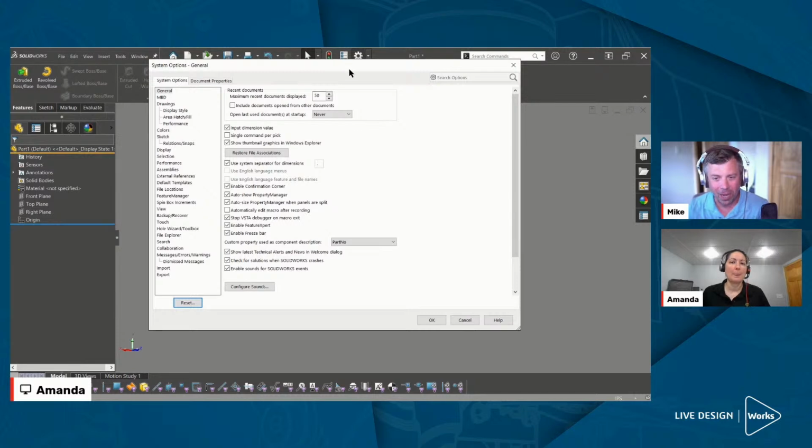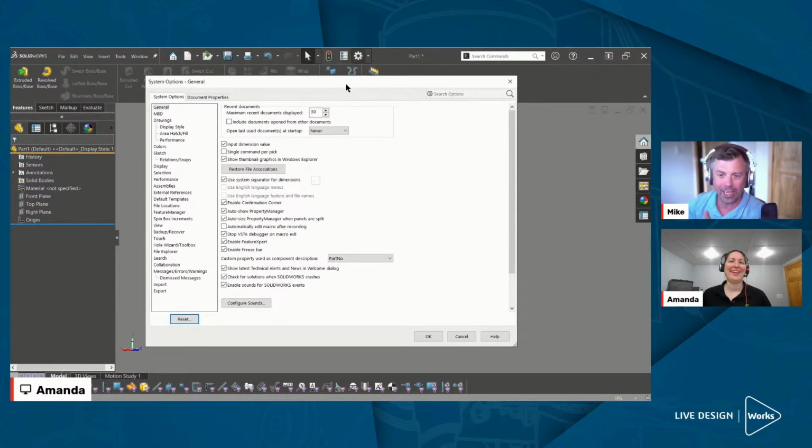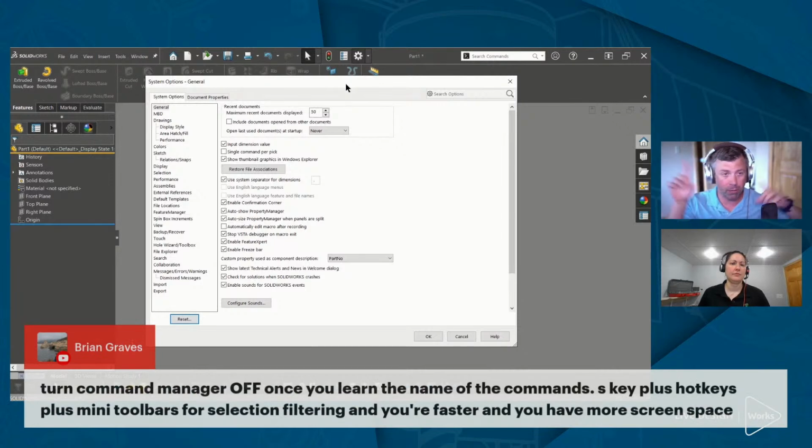We got some good comments coming in from the audience here. Brian, great comment on turning the command manager off altogether. Once you learn the names of the commands, he says the S key plus hotkeys plus the mini toolbar, and you're much faster, plus a lot more screen space. So yeah, that's been a theme with the SolidWorks UI for several years now, just trying to reduce the amount of mouse movement and being able to utilize and maximize that design space.